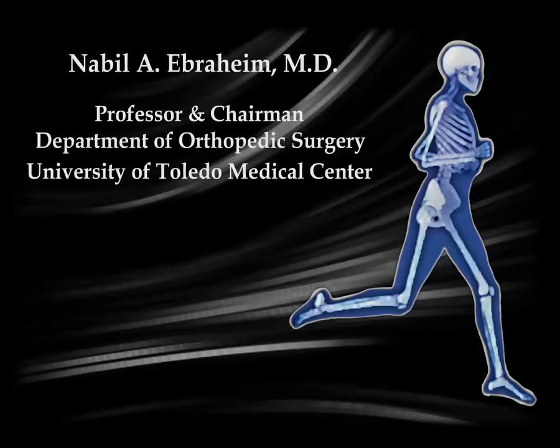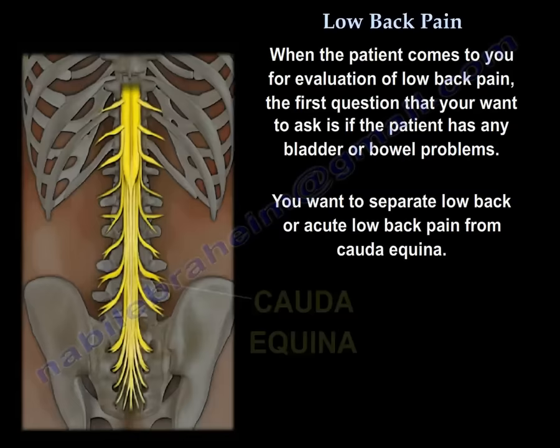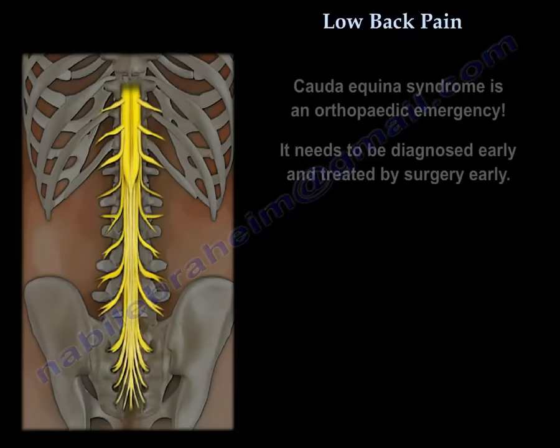Low back pain. When the patient comes to you for evaluation for low back pain, the first question you ask the patient: do you have any bladder or bowel problems? You want to separate low back pain or acute low back pain from cauda equina. Cauda equina is an orthopedic emergency.